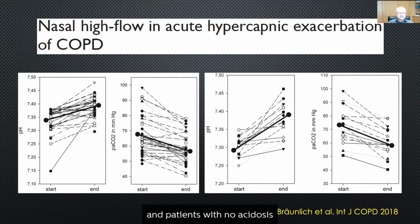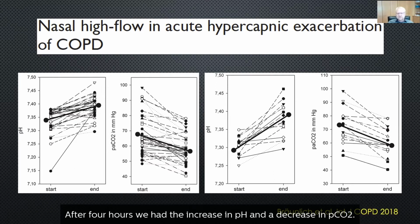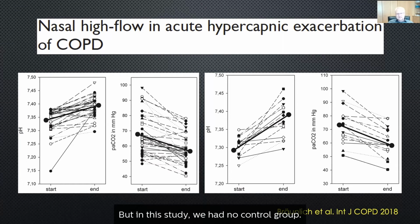On the left side, you can see the whole group, patients with intolerance of non-invasive ventilation and patients with no acidosis. And we found after 4 hours an increase in pH and a decrease in PCO2. This was also true in patients with an acidosis and intolerance of non-invasive ventilation. After 4 hours, we had an increase in pH and a decrease in PCO2. But in this study, we had no control group.